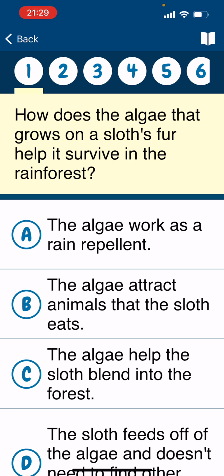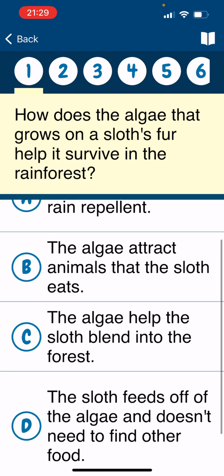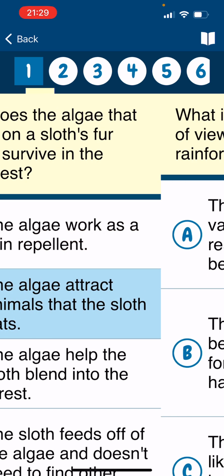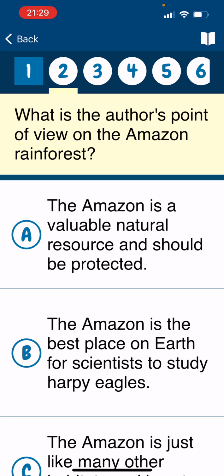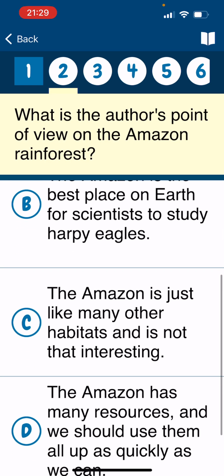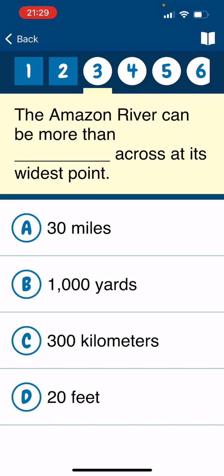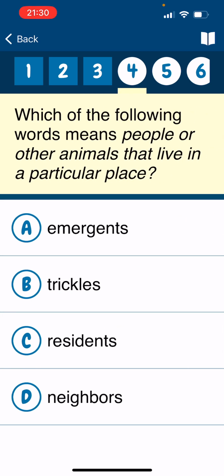Algae that grows on a sloth helps it survive in the rainforest. Rain repellent. What is the author's point of view on the Amazon rainforest? The Amazon River can be more than... Oh wait, I forgot the specific measurement. So let me guess, I guess this is like 300 kilometers. Which of the following words means people or other animals that live in a particular place? It is residents.